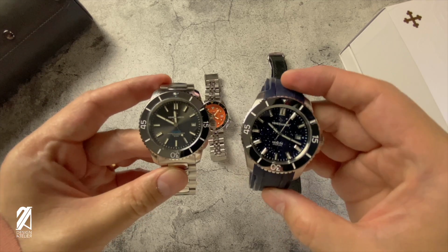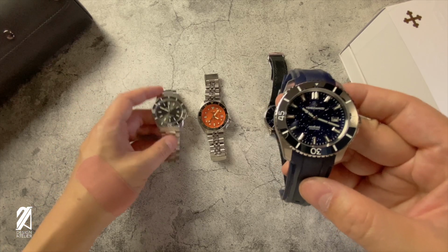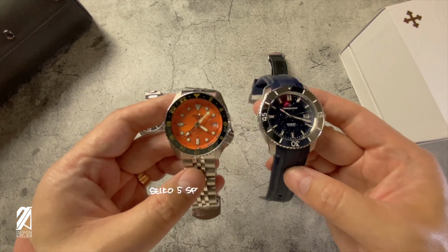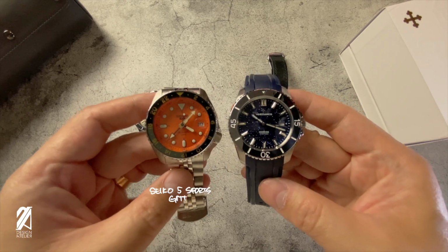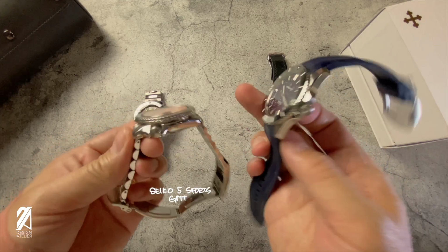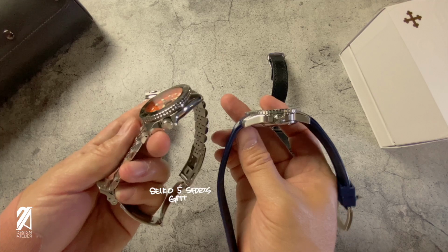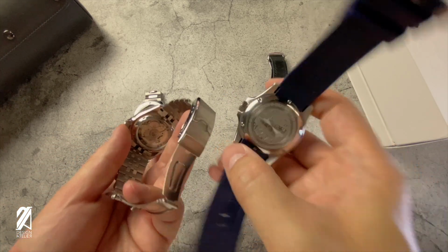Next, let's pit it against the hot new Seiko diver of the moment, the Seiko 5 Sports GMT. Although both are 42mm in diameter, the Nereide clearly projects itself larger because of its thicker bezel and much longer lug distance. The thickness is a different situation though, as the Nereide employs a closed case back, slimming down the case a little.